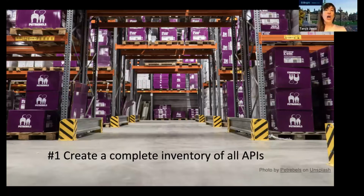And so when you have an inventory, then you can make sure that all of them receive security attention, that they follow your system development lifecycle. You can make sure that you have all the monitoring and alerting and anything else that you might have. You can make sure they're tested regularly, etc. And so if you just take one thing away from this top 10 list, it's that, please do inventory.